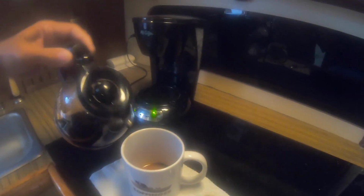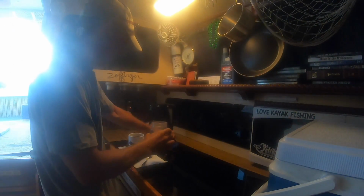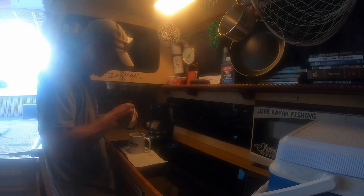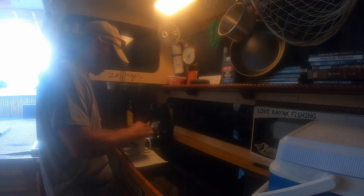Alright, there's my Mr. Coffee machine. And there should be one more cup in there. Delicious. Up in here I've got my sugar. It's got to be in a jar, just like my coffee. Got that in a ball jar because things tend to be wet on a boat. So I got to make sure everything that could get lumpy, like my sugar here, has got to be in a jar. Light and sweet. So I like it. Wakes me up in the morning.